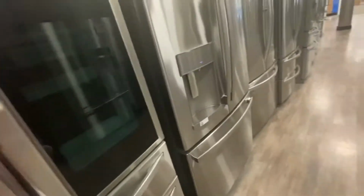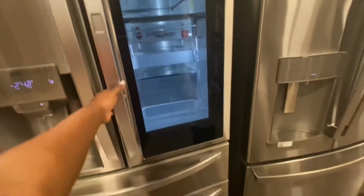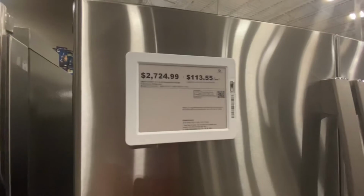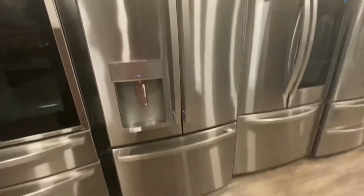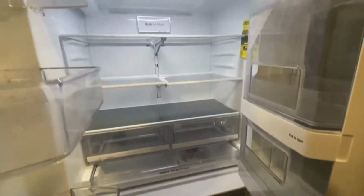The price just makes me not want to go ahead and view that. So this one right here is 2,724. And this one has the ice cube, pull out drawer, pull in drawer, and it has this door like this. This tiny door comes out, and this comes out for snacks. Yes, like that. And then you have your refrigerator just like that. Okay. It smells bad.